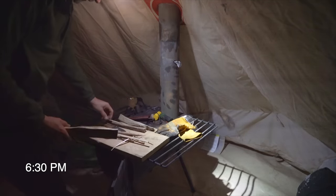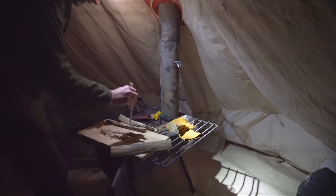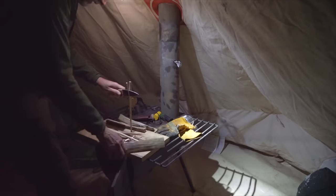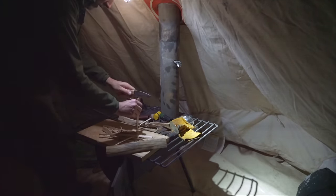Well, it's 6:30. I finally got all my stuff transported from my truck to the tent. It's taken me much longer than I anticipated. And I'm starving. Beyond starving.